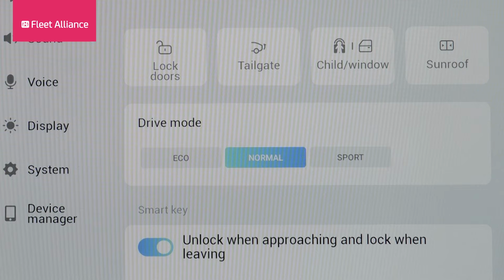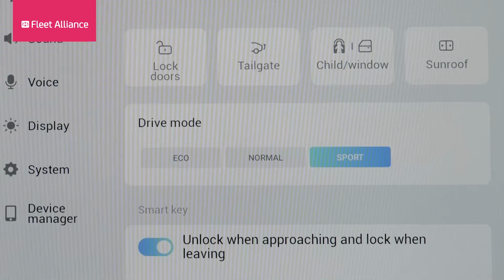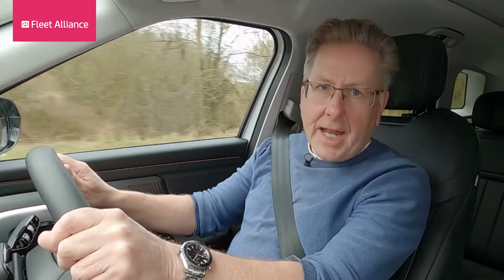There's a strange touch too. When you switch drive modes, the in-car assistant will tell you so. So switching to sport will be accompanied by a voice announcing sport mode. You might find that a little irritating after a while.